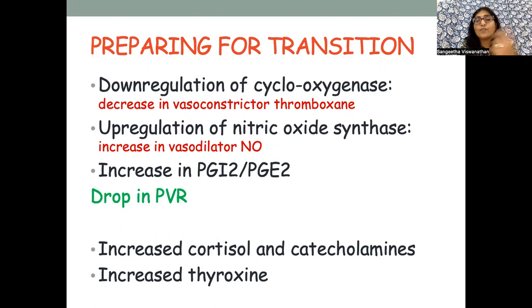So how does the fetus prepare for transition? Basically, there is a change in the internal environment of the fetus where there is a downregulation of vasoconstrictive substances and an upregulation of vasodilatory substances. So there is a downregulation of cyclooxygenase, which decreases the production of the vasoconstrictor thromboxane A2. There's an upregulation of nitric oxide synthase, so there is an increase in the vasodilator nitric oxide. In addition, there is an increase in prostaglandin E2 and prostacyclin production. And all of this results in a drop in PVR. So in late gestation, drop in PVR, increased pulmonary blood flow. They are preparing for birth and postnatal life.